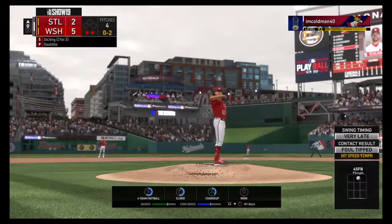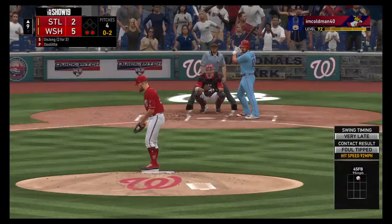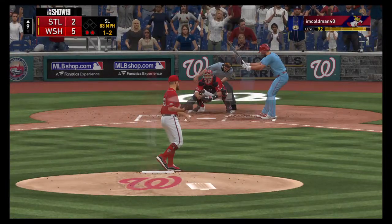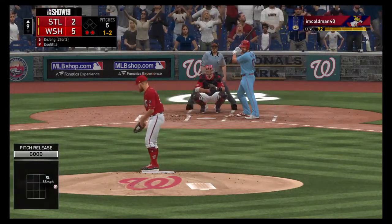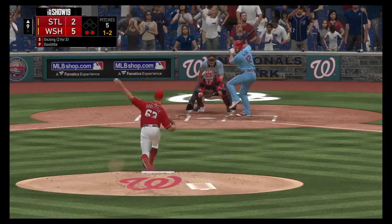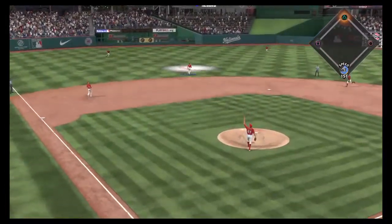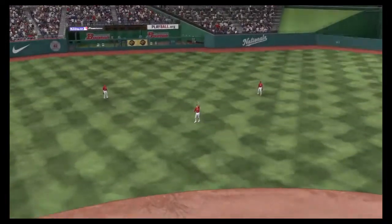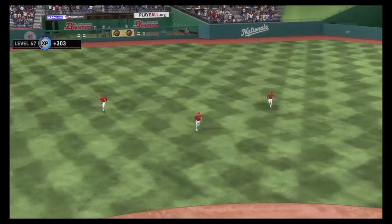Fouled away. Now this crowd of 36,000 plus come to their feet. And a slider just about gets away from him there as it runs in a bit too close for comfort. High in the air into shallow left center. Turner calls for it. Makes the catch, and that's the ballgame.